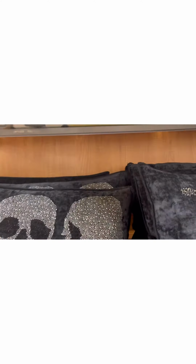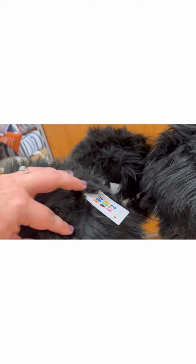They had some really cute blankets. I'm loving those candy corn pillows. But I really love the skeleton pillows. And this little guy looks very fluffy for $16.99. And I love that purple one.